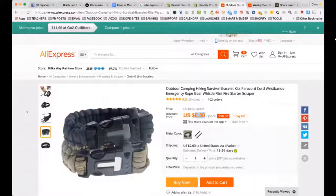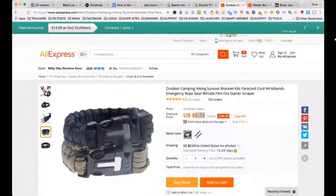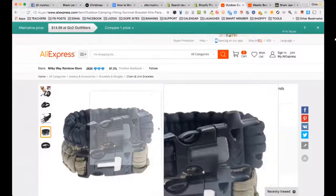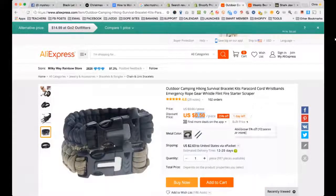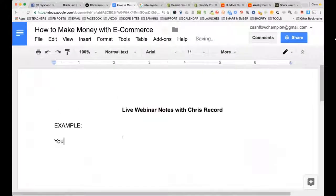So there's a couple of things that you can do. And what I'm going to do is open up a notepad to show you. Okay, we're going to take this as an example. We're going to take this paracord, we're just going to call it survival bracelet. And the cost is 50 cents, and the shipping is $2.63. So let's give an example. Let's go into a notepad and start writing down. Example. Let me zoom this in so you can read it better.